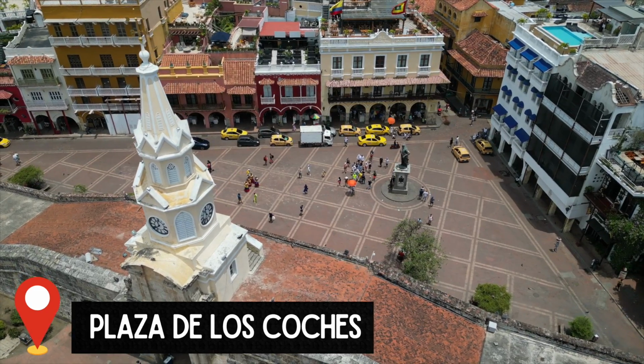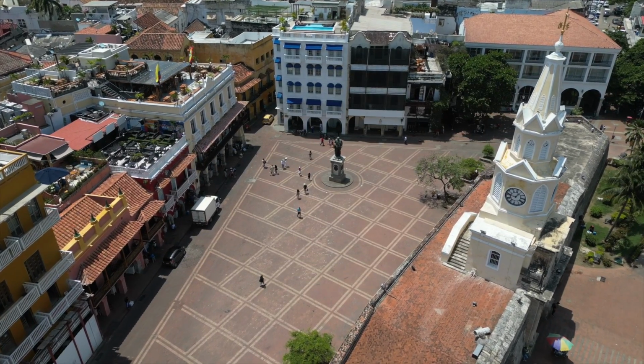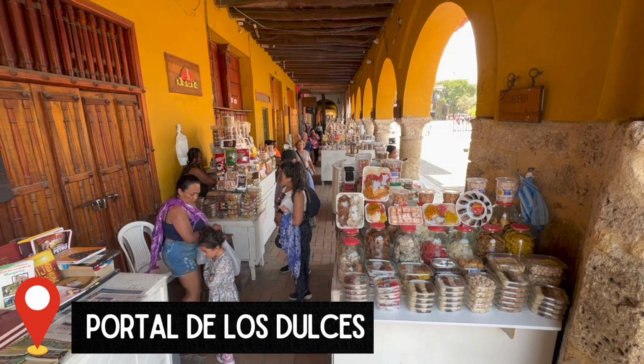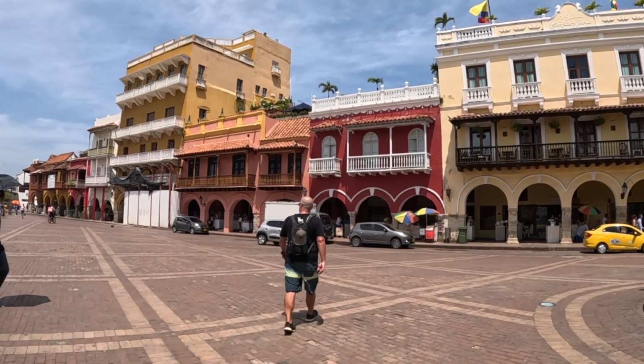Gracias. Yes, gracias. Right now we have found ourselves here in Plaza de los Coches. I believe it's Car Square. As you can see, there aren't cars parked here now, but back in the day it's said that the mayor allowed them to park here to go check out Portal de los Dulces, the sweets portal, which is a candy portal. Ooh. So why don't we head over as it's still here and see what they got.